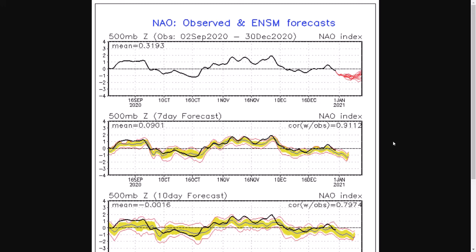Welcome everyone back to weekly weather updates, and today we're going to have a look at the GFS, the ECMWF, the GEM models, at the weather for the next couple of weeks.